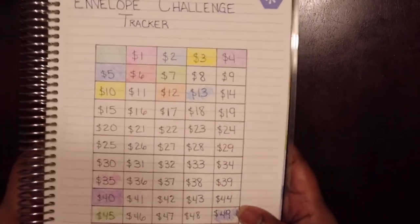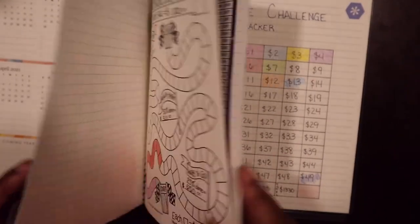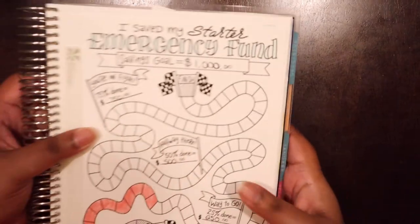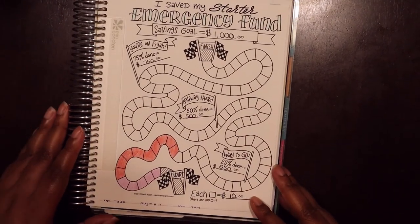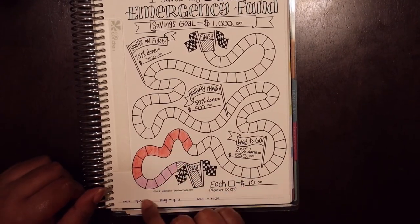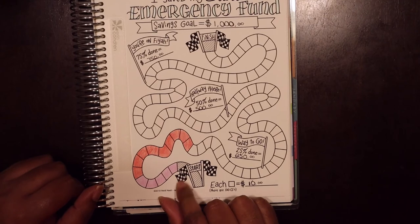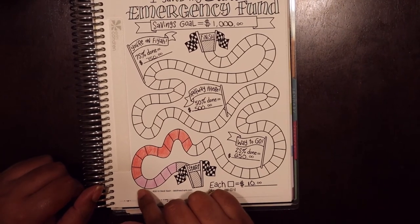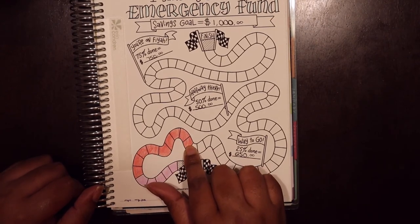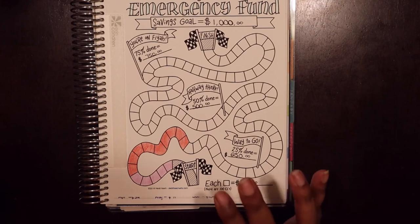And I think that is about it. The only thing that I'll do next, and I'll do this off camera, I'm kind of doing the envelope challenge to save for my $1,000 emergency fund. And I'm just filling in a different color for each month. So pink, and that is the amount that we saved in January and February. So, and each little square is $10. So we took a big break until September. So all of this is what we saved in September. And then off camera, I will fill in the amounts that we saved for October and November.